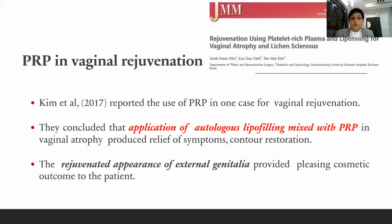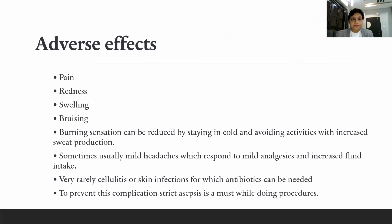Kim et al. in 2017 reported the use of PRP in one case of vaginal rejuvenation. So mind you, there has not been a very big study. These are the small studies that have been done, and they have reported the use of PRP and their results. They concluded that the application of autologous lipofilling mixed with PRP in vaginal atrophy produces relief of symptoms and contour restoration, and a rejuvenated appearance of the external genitalia, providing a pleasing cosmetic outcome to the patient.